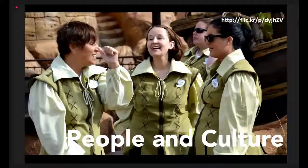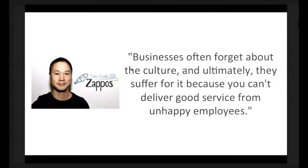And here's some quotes. So here's Tony Hsieh, the chief exec of Zappos. Businesses often forget about the culture, and ultimately they suffer for it because you can't deliver good service from unhappy employees. So again, you get the culture right, you get happy employees. Everyone loves to provide really good customer service and to get that pat on the back, right? Everyone's proud of it. But you get happy employees, you get happy customers, and happy customers give happy shareholders. So it's a win-win-win.